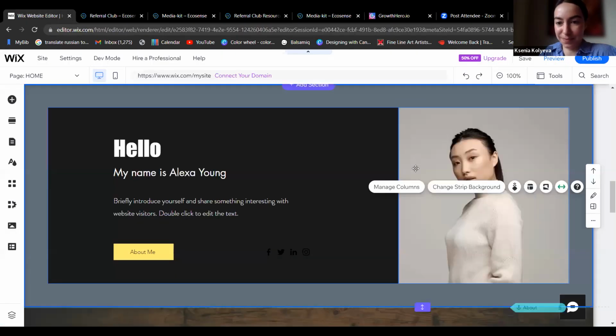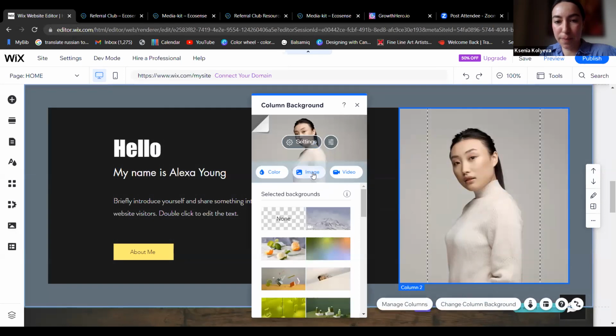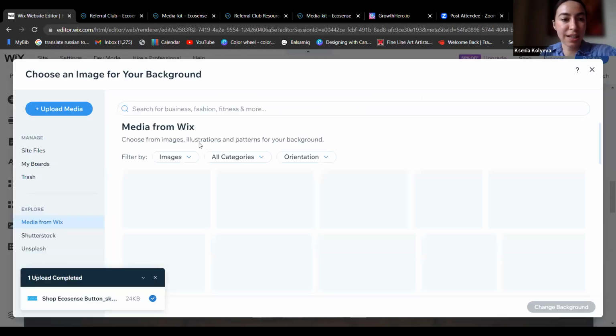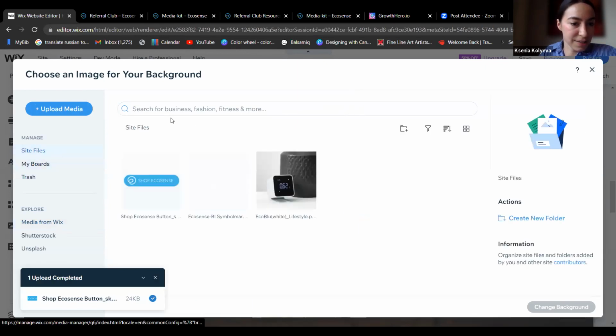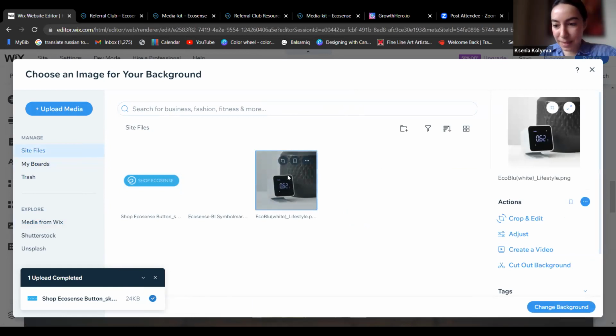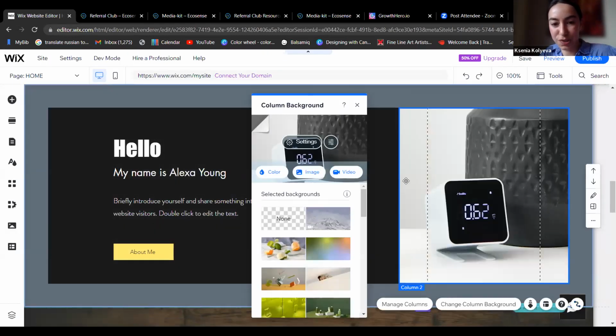So what we've done, we go here, and I think this one was change the background, which is an image. And I think in site files, I already uploaded this one. Yep. EcoBlue image, which you can choose.